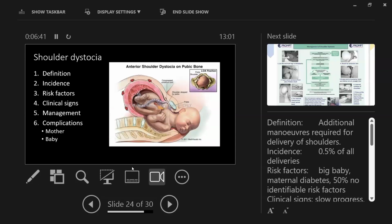It isn't something that's really common, but it is more common if the baby is 4 kilograms or above. Having said that, 50% of shoulder dystocias will happen in babies of normal birth weight. Another risk factor would be maternal diabetes, where you can have a baby that's larger than expected. But in 50% of cases, there are no discernible risk factors, so it can happen unexpectedly. Some clinical suspicion should arise if the labor progress slows down, particularly in the second stage. When I'm teaching my trainees, I always say that when we're preparing to do an instrumental birth, we should also be mentally preparing as we wash our hands for how we would manage a shoulder dystocia.